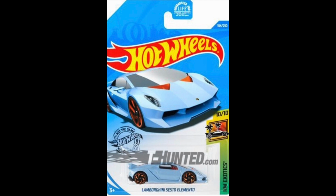Now, the Lamborghini Sesto Elemento is a mainline for the 2020 J case, and it's going to be released in the baby blue color, as you can see here. Now, it will also be a Super Treasure Hunt for this case, so if you find the Super Treasure Hunt version of the Sesto Elemento on the pegs, you are one lucky collector because it's going to be very, very popular.